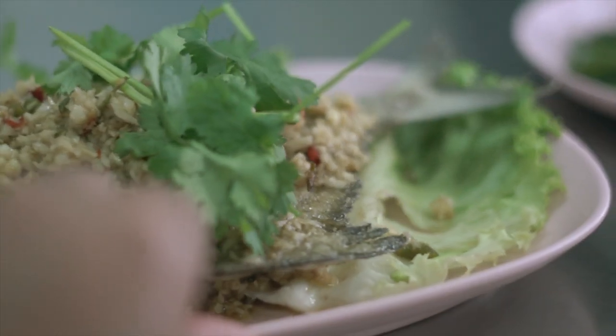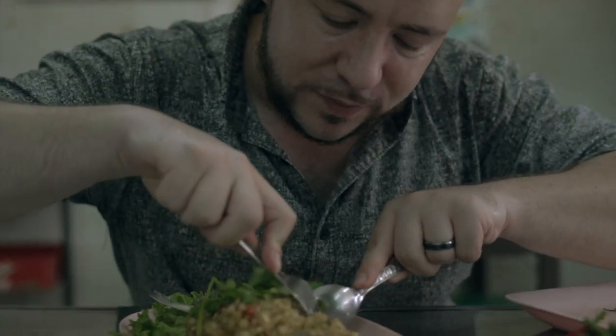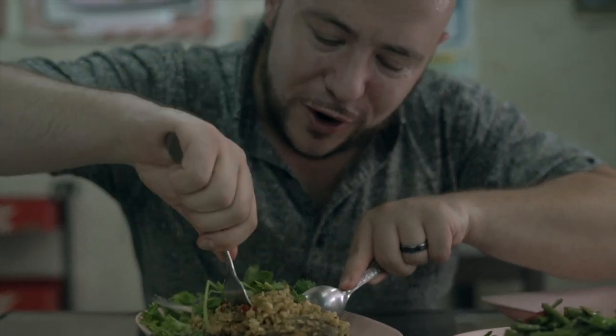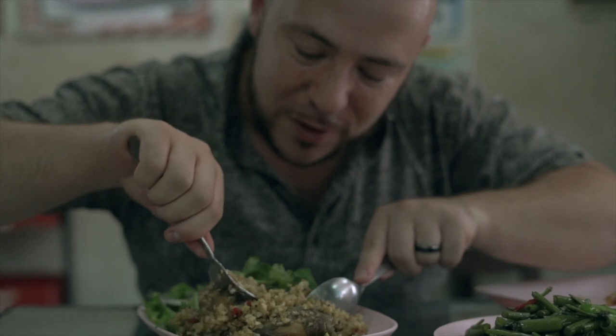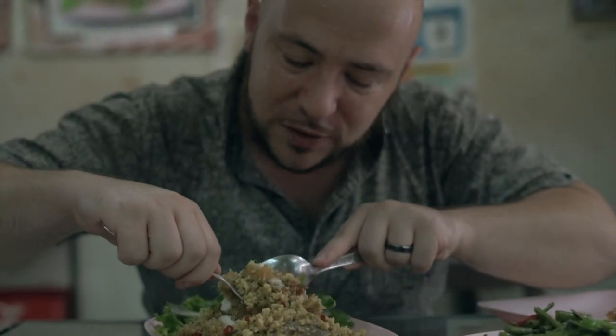I'm just gonna dig into this fried pomfret. It's very crispy. Just covered in garlic. The fish is buried underneath all this minced garlic and chili, but I happened to get a nice piece right here.